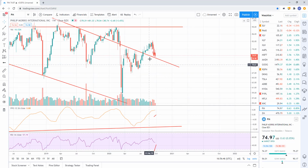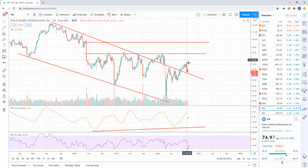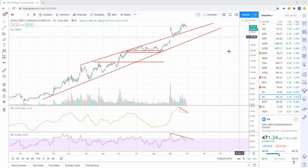And so we had the back test of the trend line. I think we start to make our way up to about $90. So for now, $90, probably get a reaction there, and then possibly up to this 101 area, over time, of course. Negative divergence continues on Zoom.